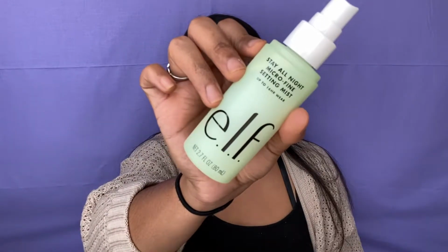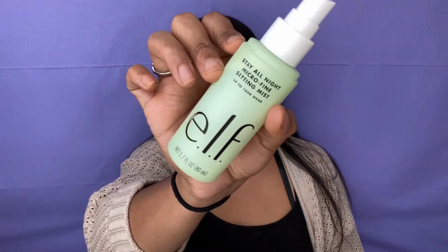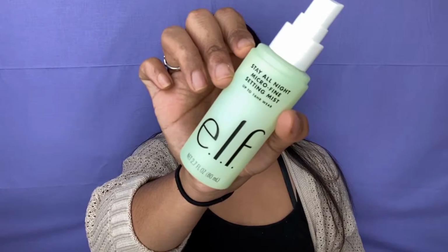Oh. And to set our face, I'm going in with the e.l.f. Stay All Night Micro Fine Setting Mist. It is the up to 16-hour wear. This stuff is amazing. I feel like it could be a dupe for the Urban Decay All-Nighter. It is so good. And I always spray a ton just because it's what I do. And then we fan it. That is such a soft mist too. I love that because it doesn't leave chunks of spray on your face. It's so finely misted. Oh, so good. All right, guys, here is the finished look.